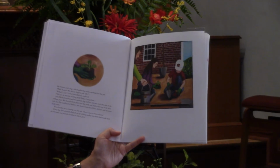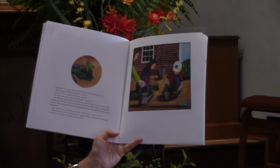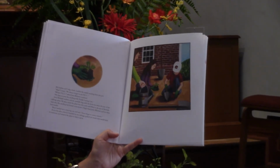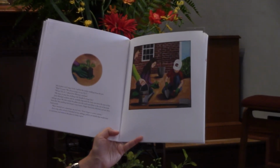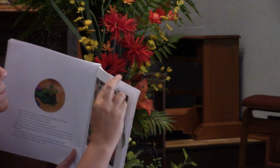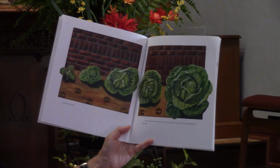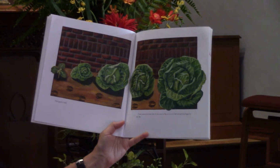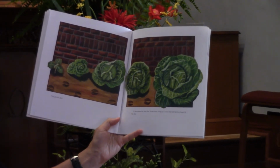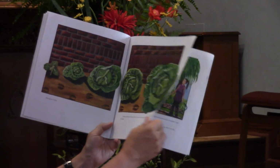Mom handed me a watering can and said, "Don't forget to water, sweetie, every day after school." I checked on my cabbage, pulled out weeds that would steal its nutrients, and watered the plant to help it grow. And grow it did. I was amazed at how fast it was, soon as big as a soccer ball and getting bigger by the day.